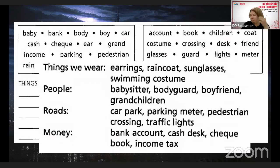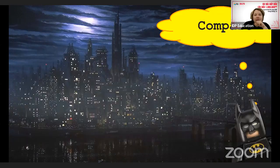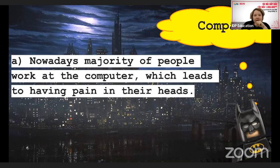Let's look at how it works in IELTS. I hope you had time to screenshot how it will look in IELTS. Here is sentence A and here is sentence B. Raincoat, yeah. We live in Vietnam. Do you have a raincoat? I do, a proper one, like a very heavy duty one, even if the rainy season is over.